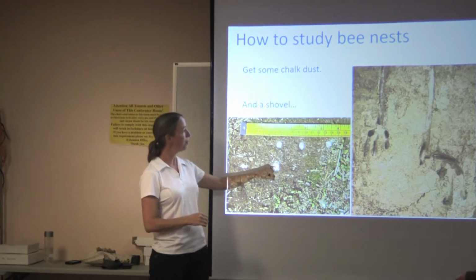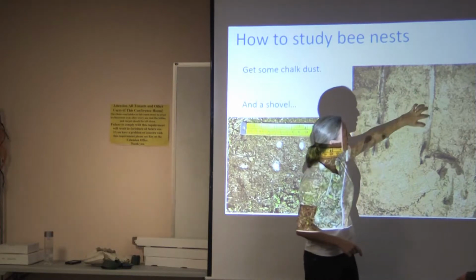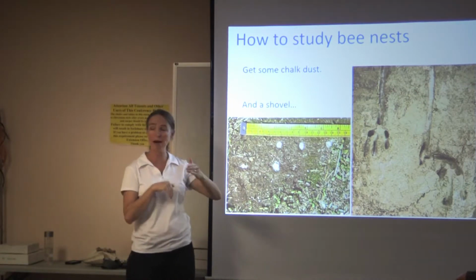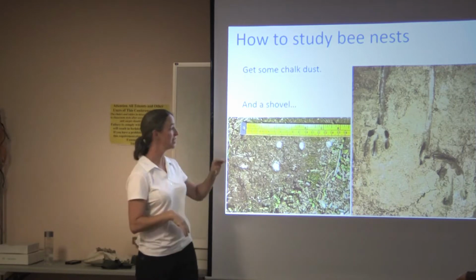And you pack that hole full, and it leaves a little white mark in the tunnel going into the ground, the chamber. And so then you can take a shovel and dig down next to that and follow that white marking, blow more dust in, blow more, etc., and follow it down till you get to the bottom.